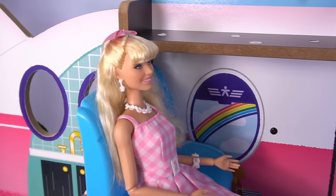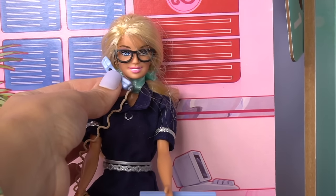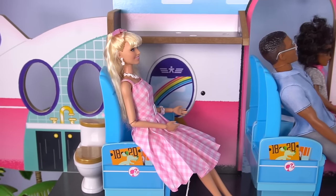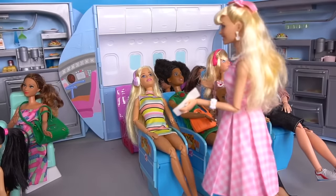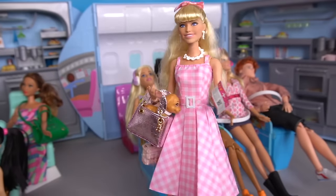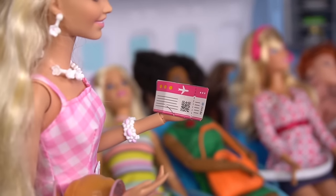I can't wait to go to my premiere. There is a problem with this airplane. Please exit and we will be going to a different airline. What? Oh my goodness, this airplane is so big compared to my other one. I need to find my seat. Let me see in my boarding pass.